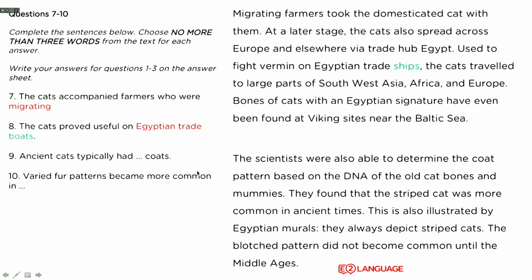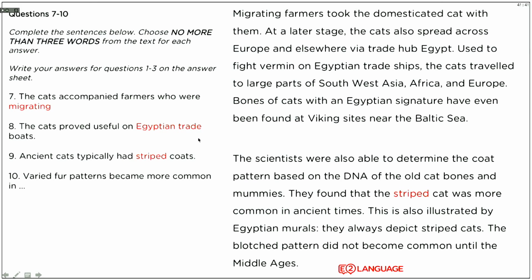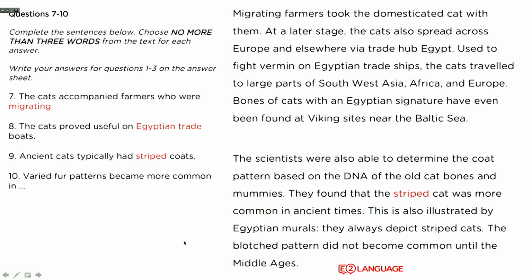Let's have a look at number 9. Ancient cats typically had striped coats. Well, we almost saw the answer for that before, didn't we? We saw the answer for that before, striped. They found that the striped cat was more common in ancient times. Common, typical, you can see how these just say the same thing, but in different words. That is what IELTS reading is all about. That's what it's all about. Let's have a look at the last one.